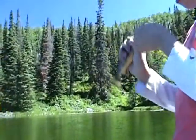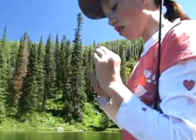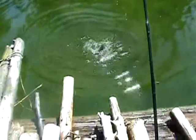Recording Miranda's fish. We're gonna watch her release this one. Michael's number 6 and Dennis's number 6. Oh, it swam out the bottom of the boat.